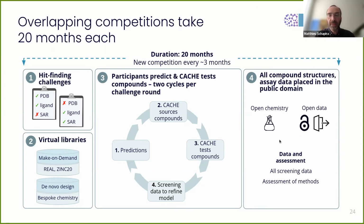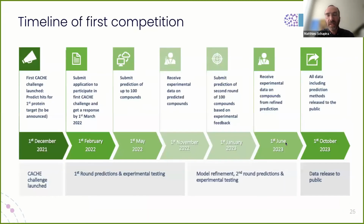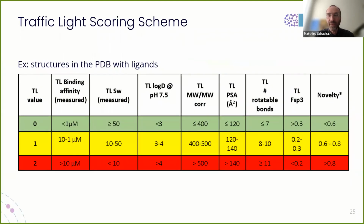Very briefly, schematically. Sorry, I forgot to mention that the hits will be evaluated based on traffic lights. This one is a traffic light scoring scheme. This traffic light will again depend on the type of challenge. For instance, this traffic light will account for the potency of the compound, their measured solubility, the drug likeness of these compounds, and the novelty.